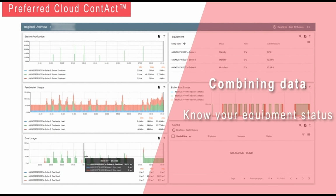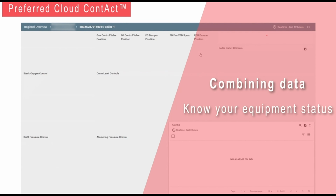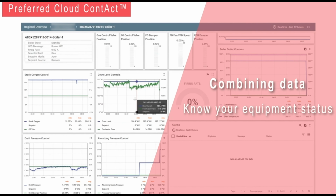Preferred Cloud dashboards can combine data from many sources to give you a better picture of the status of every piece of equipment in all your facilities.